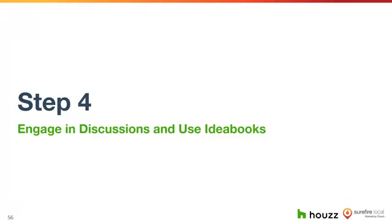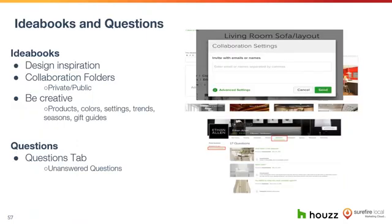Engage in discussions and use idea books. Idea books are probably one of my favorite features on Houzz. It takes project albums to the next level. With idea books, you're able to save inspiration and organize them into similar designs. You can make them public or private depending on how you want to use them.